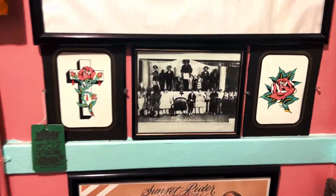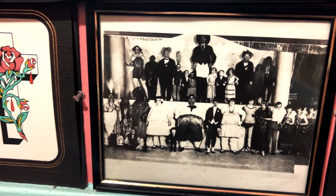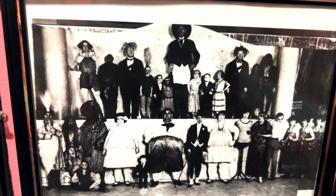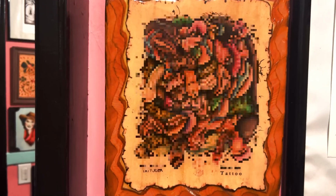I believe my mom gave me this a long time ago. This is an actual picture from the 1920s Barnum and Bailey Circus Freak Show. This is the infamous brick.